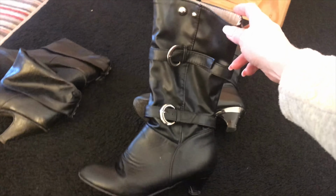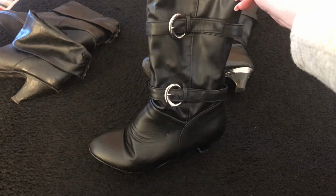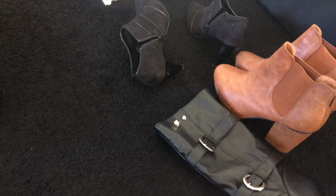I bought 2 pairs of these, a black pair and a grey pair, and every time I wore them, I just thought, you know when you don't feel right in something, I think they just look a bit too plasticky, but they are still in okay condition, so they can go in the charity pile.